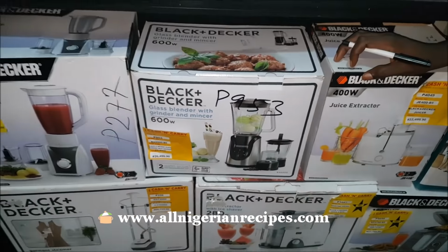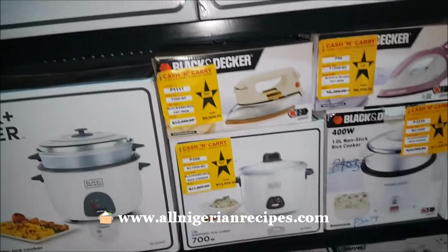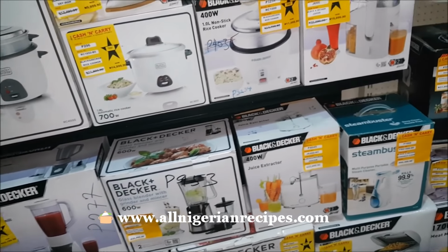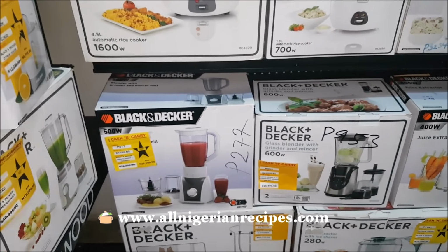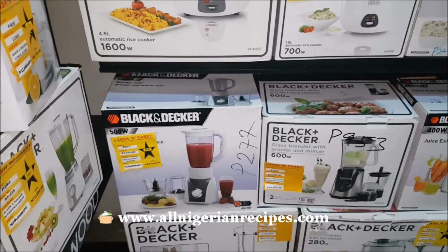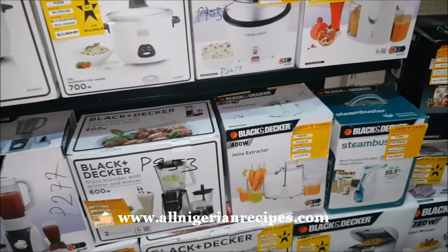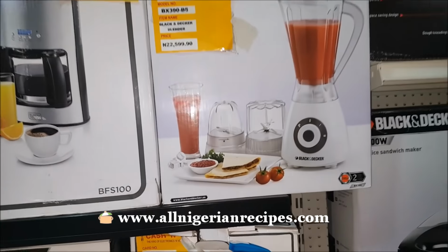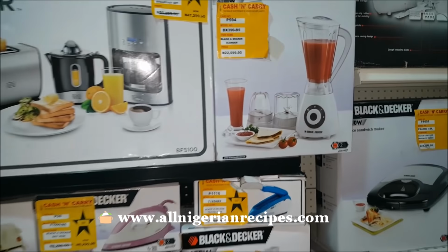Black and Decker. Nobody recommended this Black and Decker for me. So this is the only blender on this side. Yes. No. This is another one now, but this is the only glass jar. Okay, this is plastic. I don't like plastic jars for blenders because after some time the food will transfer to the plastic and I don't like the sight of it. This one is also Black and Decker, but plastic.